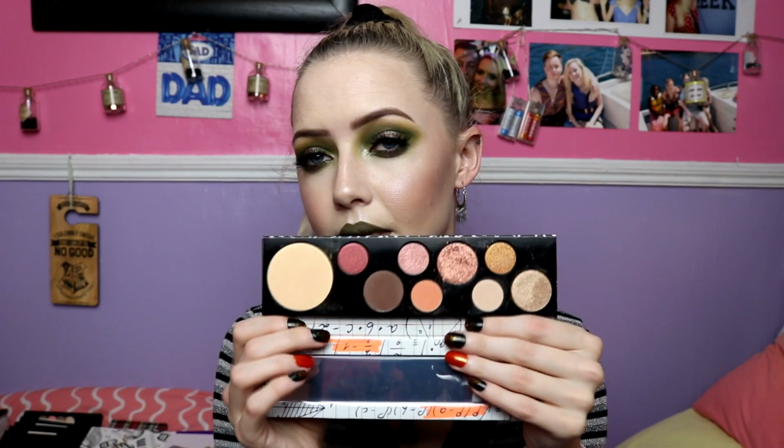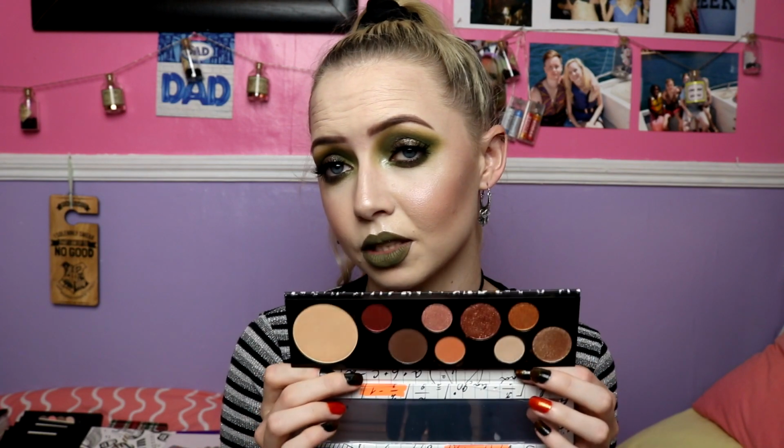So you can see, it's a really pretty one. Some of them have a bit of a duochrome sort of look to them, but they're super shiny. You've got a nice little mix of mattes. There's 3 mattes in here. One is a kind of skin tone colour, which is fine. You've got a peachy and a dark brown, and they go really nice with the colours in the palette. I just think it's really pretty. Really nice little neutral palette.